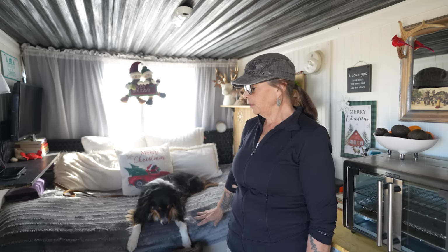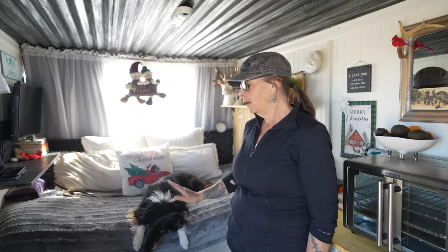I have two 4-inch memory foam mattress toppers. I do have to cut several inches off the mattress. This is just a simple build, 2x4 frame, piece of plywood.